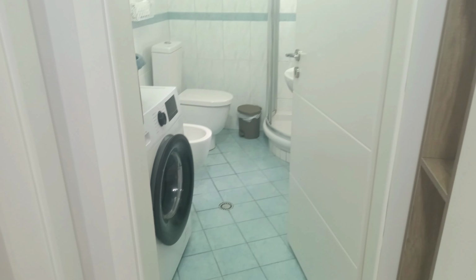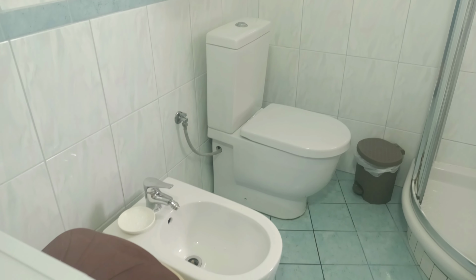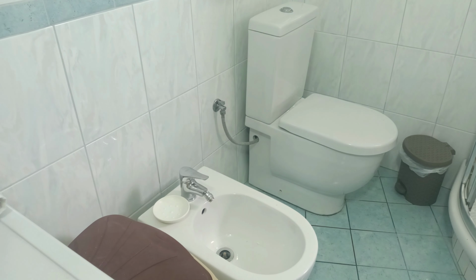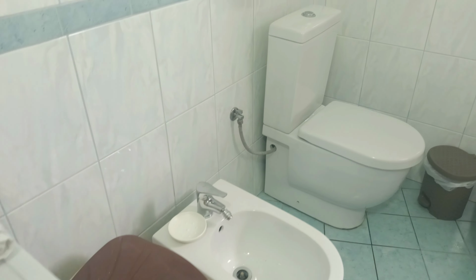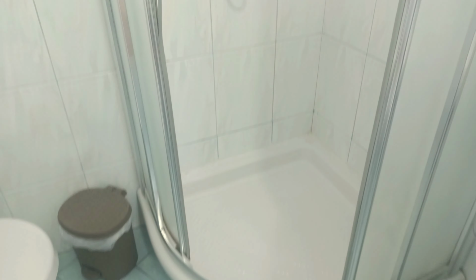And our bathroom, so it comes with a washing machine. Toilets, newbie in Europe here, not sure how that works. Please tell me, because I know how to use the bidets in Asia. No idea how to use this little thing over here. Shower. Mirror, and even more storage.